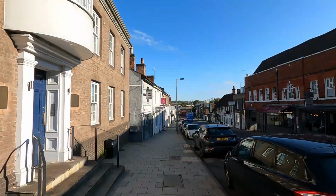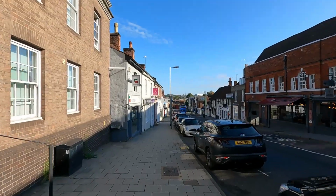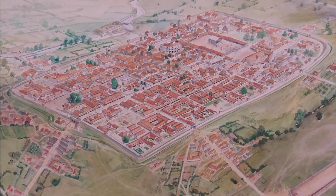I'm in Colchester again. I've done a few videos from Colchester, but this one's slightly different because I'm going to walk around the outside of the town's ancient wall. I'm currently walking down North Hill, and beneath my feet is the old Roman road. This was called the Cardo Maximus, and this was the north-south road which was put into any Roman town layout. The east-west road was the Decumanus Maximus, and that's now Colchester's High Street, going down East Hill.